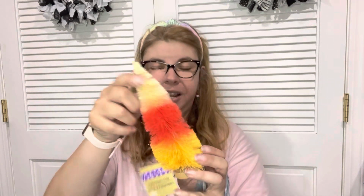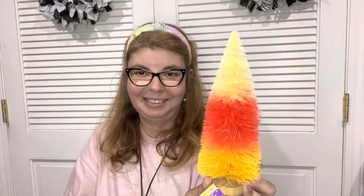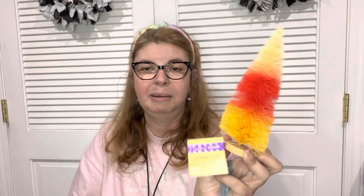And then I found the candy corn trees. What are these? Yeah, Halloween trees, what they're calling them, but they look like candy corn. So I was very excited to find this one. They did have others, but I love candy corn. So I thought these were adorable.